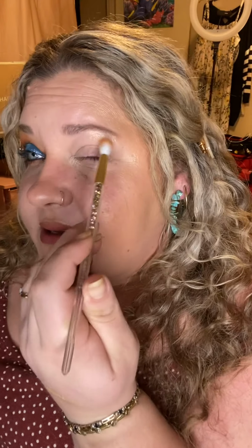And I'm just going to start putting this all over my transition area. Now, they're not going to show up a ton, but what this is going to do is just start giving me a base, because what I'm looking for is a really beautiful brown gradient. I want to start off really, really light and then build up in intensity and depth the closer I get to my eyelid, so that way it's not as jarring when you get to the blue eyeshadow. I really want to make this transition as seamless as I possibly can.